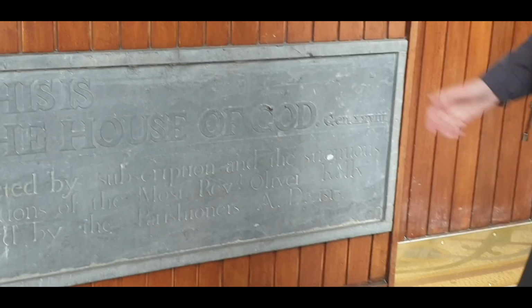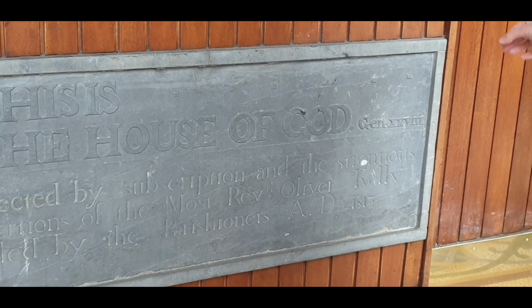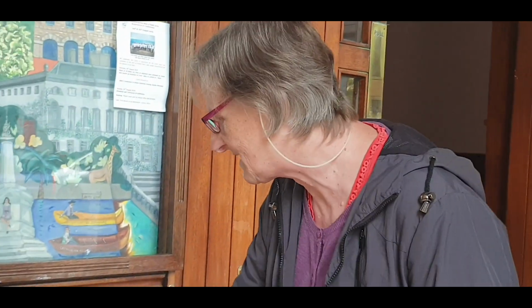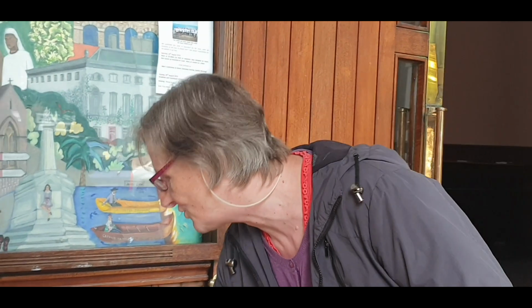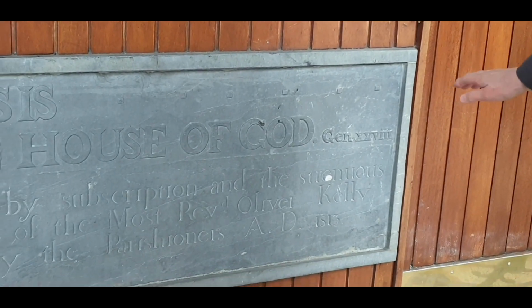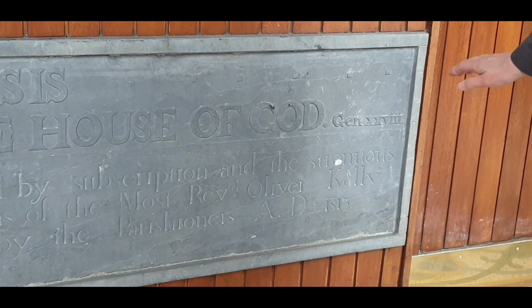So I presume in around the 1960s, when they were resetting this foundation stone in this place, they decided to take out the words awful place. So it simply now reads, "This is the house of God." And it tells us who built the church, which priest was here in 1813 when this church was made. It was put up by the Most Reverend Oliver Kelly. And Oliver Kelly went on to be Archbishop of Tuam.